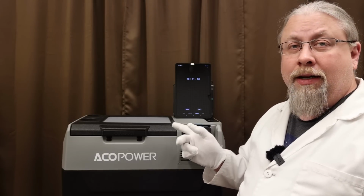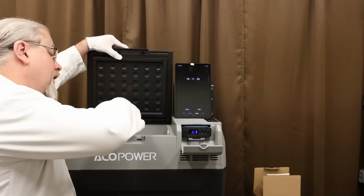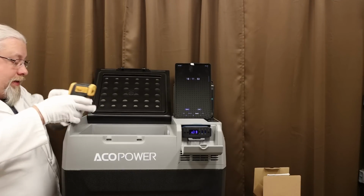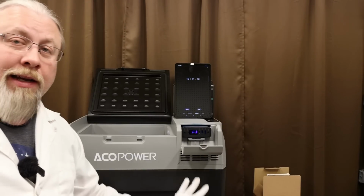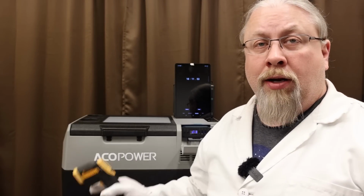And my thermometer is on the very bottom. It says it's 25 degrees. And at the bottom it says 36. Let's see what it is on the opposite side of the cooler. It varies quite a bit. Let's go in the back here. 30. So there we go. It says 32 degrees. That is on the back side underneath all the electronics, compressor and stuff. So like I said, the temperature is going to vary considerably depending on where you put that thermometer inside.